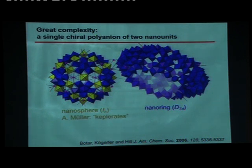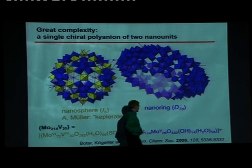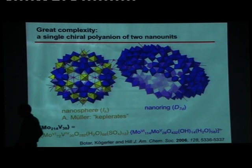Achim called these, a little later, Keplerites after Johannes Kepler, famous scientist who didn't do a lot of chemistry. He's mostly an astronomer, mathematician, really. There's the formula of this monster. So the yellow part is that guy, and the blue part is the nanoring. Again, I don't know what they're good for, but that shouldn't be the only criteria, right?